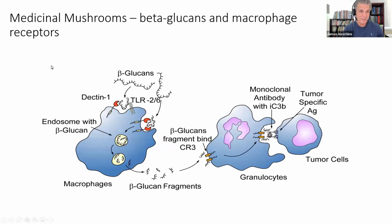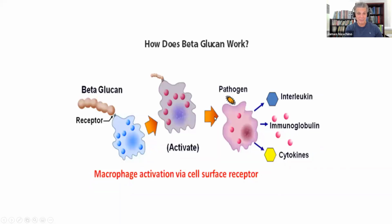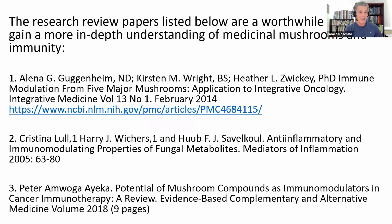So this is the image of how they sort of represent it. Here's a macrophage in the gut swallowing a beta glucan in its receptor, and then it spits out fragments of that to stimulate other immune cells to actually up their game so they can produce antibodies and attack tumor cells and also viruses. So once those beta glucans activate the receptor, you get this huge immune activation. So all your immune cells are now working at a higher level to kill viruses, bacteria, fungus, parasites, and identify cancer cells more effectively. So I would suggest, if you're interested in this topic, to read these 3 research review papers. They are absolutely sensational.